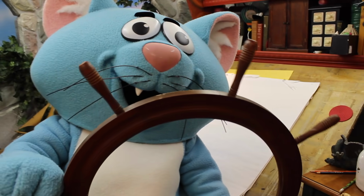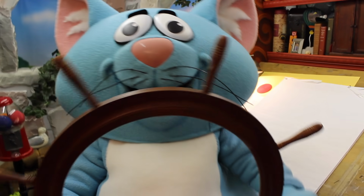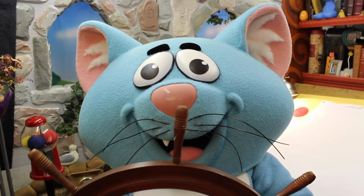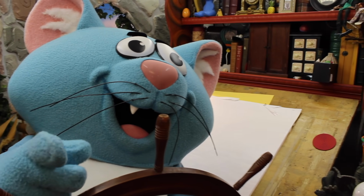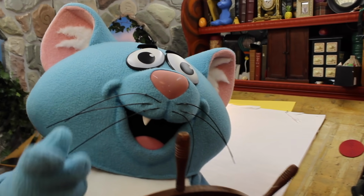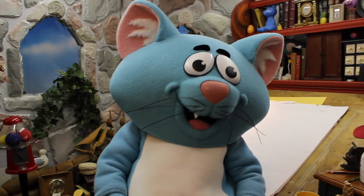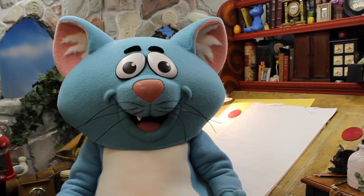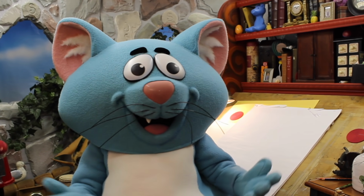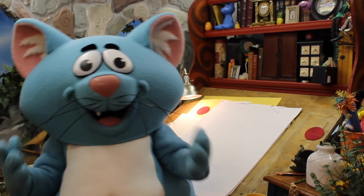Boy, I've been on many Sauerpuss adventures to faraway places with pirates, treasures, and sea creatures. Oh my! I hope you will join me on one of my Sauerpuss adventures someday. I can't wait! As you can see, circles are all around us. Take a minute and look around where you are and see how many circles you can find.